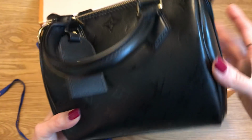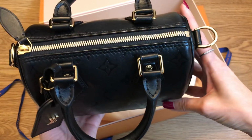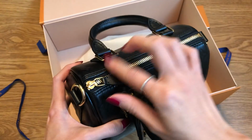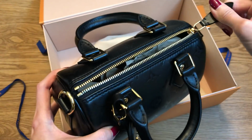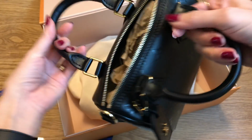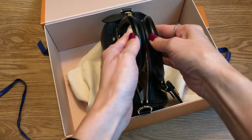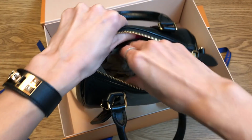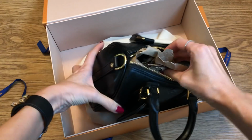Here it has Louis Vuitton, the studs, Louis Vuitton. Oh, here's a little black leather tab. So I'm going to open it up. Let's see. Yep, smooth zipper, top handles. Okay, so it's been stuffed with a lot of paper here, so let me remove all of that.